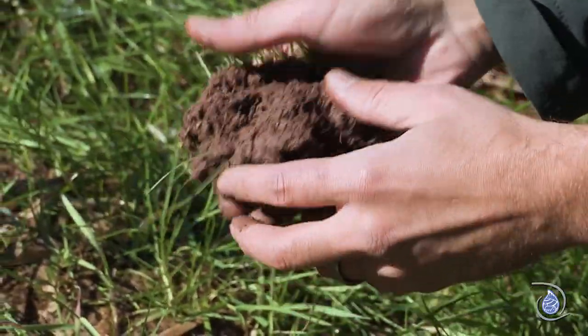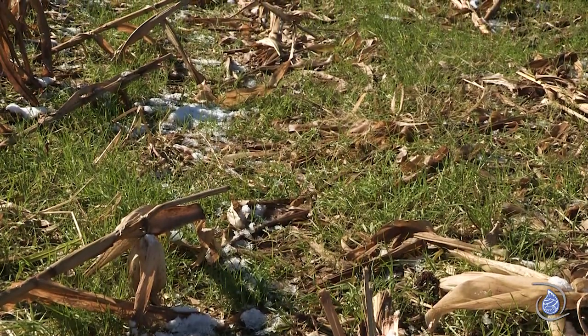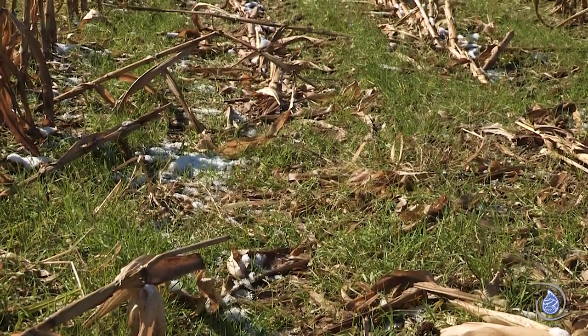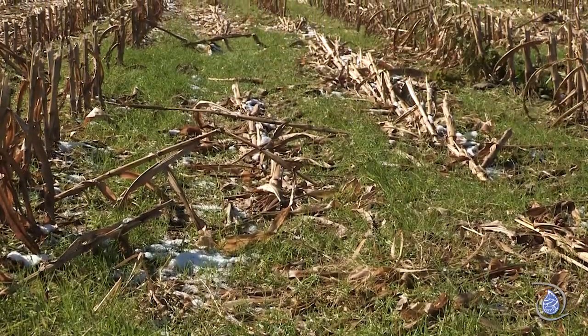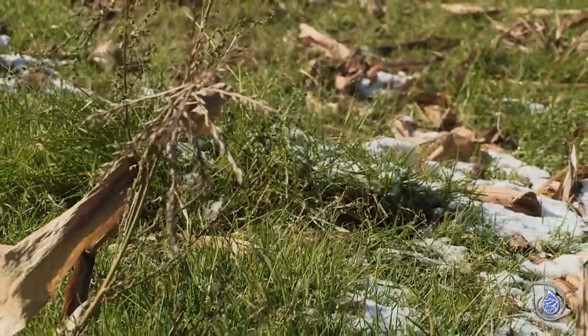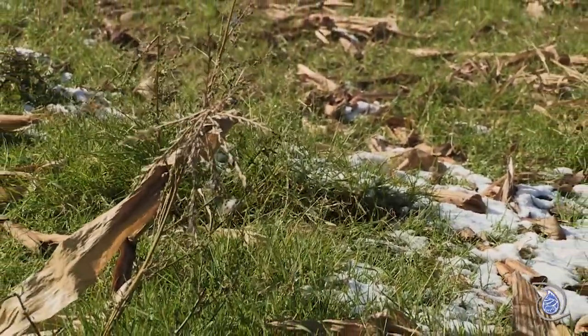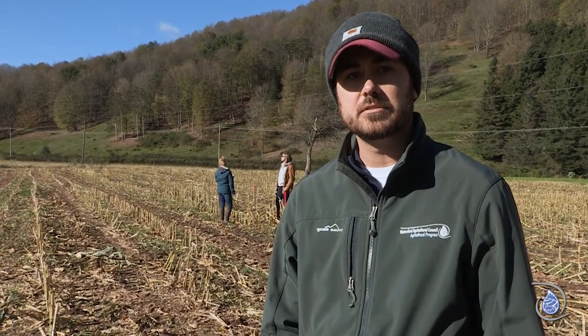Productive soil allows for better crops, which allow for less fertilizer to be used on the crops, more robust microbe activity within the soil, which helps decompose any additional fertilizers or manure that we might have on the field. We're going to keep track of this in the coming weeks and then in the spring of 2019 to see what kind of real growth we get. Very hopeful that we'll have a good stand here and on other fields that we've done.